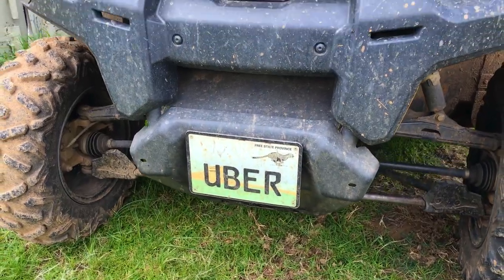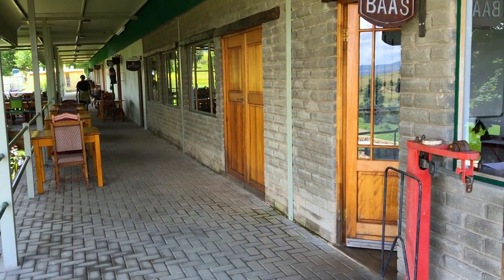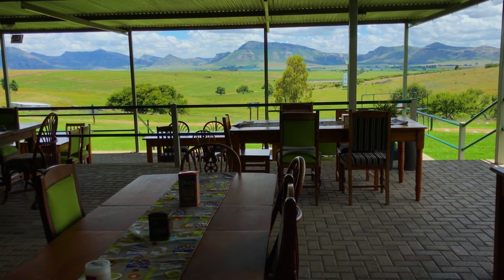The owner, Wynnette McKenzie, is a real character, and he was waiting for me in his own Free State-style Uber. Ons het so lekker gesels dat ek toe nog later was vir my ander afsprake. How beautiful is the view from this restaurant?